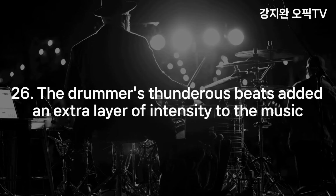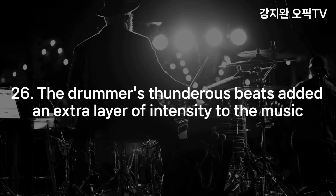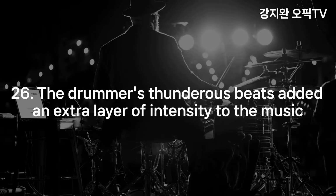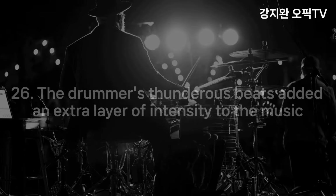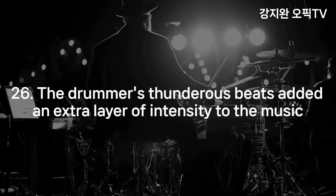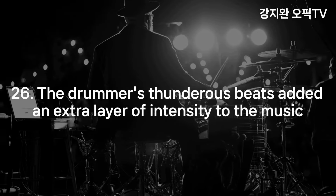The drummer's thunderous beats added an extra layer of intensity to the music.